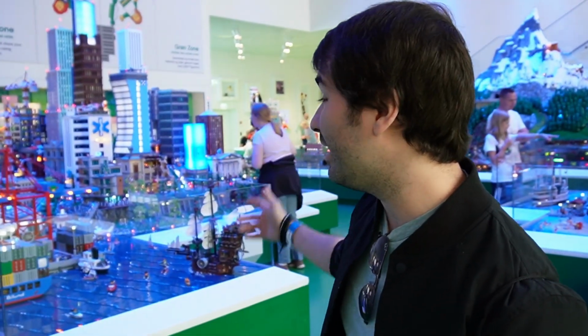And now we've saved the best for last. We're in the green room, which is the World Builder room. So kind of like Miniland at Legoland, or even to some extent like Brick Fair or Brick World or other Lego conventions. You can see that there's big city setups here and it looks like it's just turning into nightfall. Let's take a look.